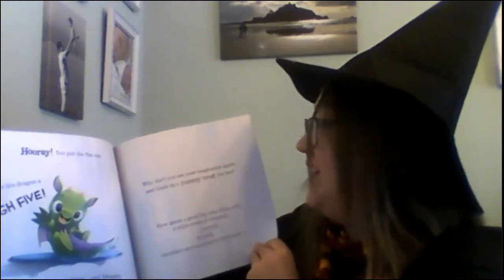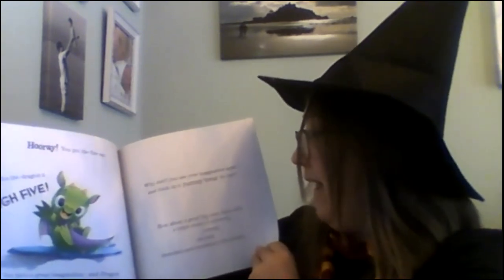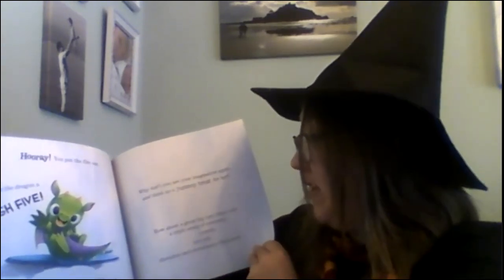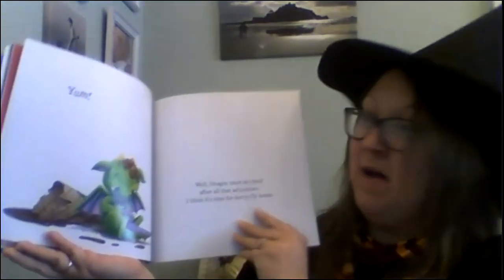Why don't you use your imagination again and think up a yummy treat for her? How about a great big cone filled with a triple scoop of scrummy, yummy, ice cold chocolate and strawberry flavoured ice cream? That looks delicious, doesn't it? With sprinkles. Wow, that looks delicious. Yum. Can't believe that dragon's eaten it all.